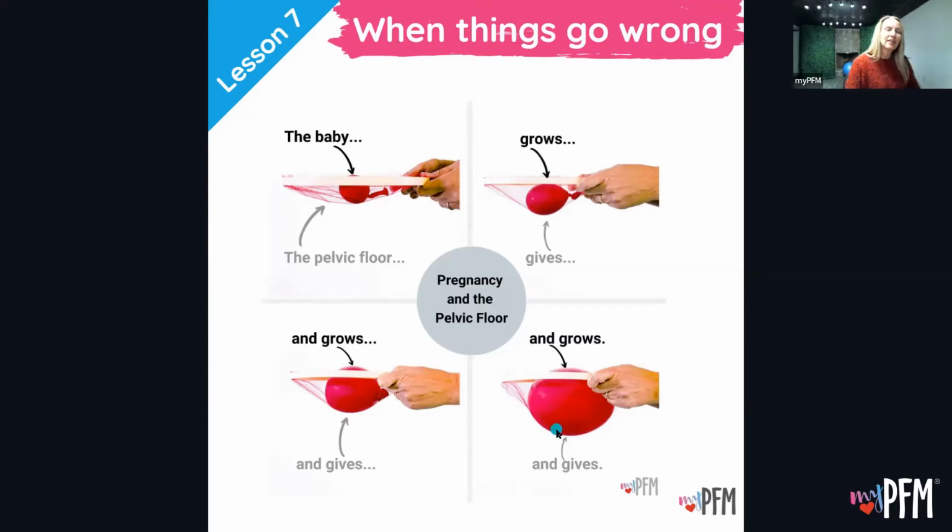Many times people will say, oh, well, I've had a C-section, so my pelvic floor is clear. Well, you still were pregnant, right? And you still had all those changes that your body went through as a result of pregnancy. So you can still have pelvic floor dysfunction. You can also have pelvic floor dysfunction and not be pregnant.